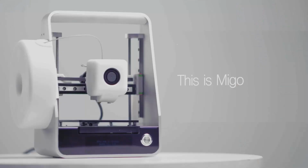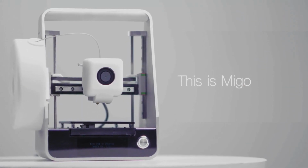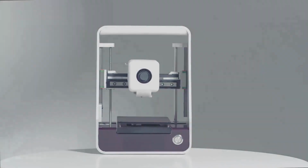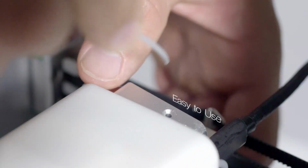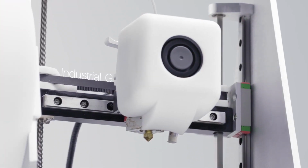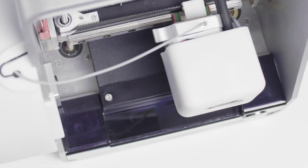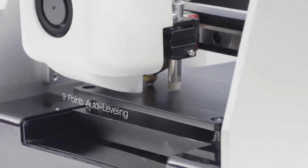This is Migo, your portable internet-enabled 3D printer. Migo was born to change your view of 3D printing. Simple and portable. Just plug it in and play. We always keep the highest industrial standards in mind. Life will be simple and exquisite with Migo.